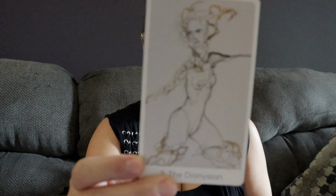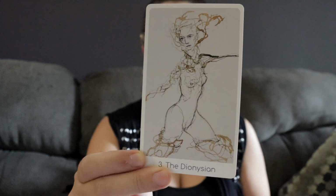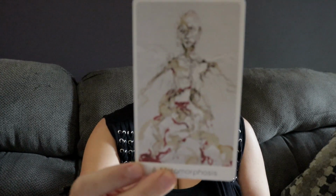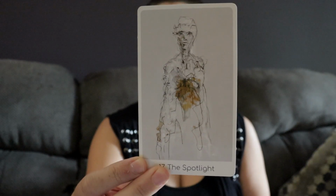So you have the Dionysian for card 3, 4 is the Apollonian. We have Eternal Return and the Metamorphosis and so on. And I feel like philosophy is something to take your time with and to sit and think about and mull over, perhaps with a Manhattan. So, philosophy cards are my Manhattan, a deck to sip and savor.